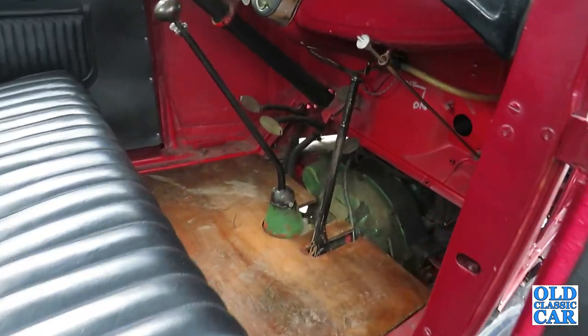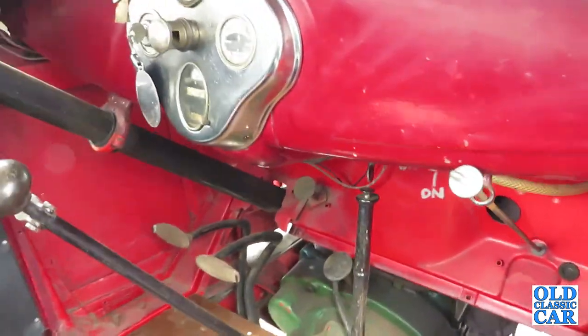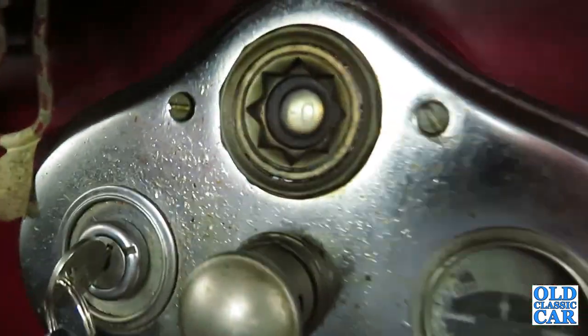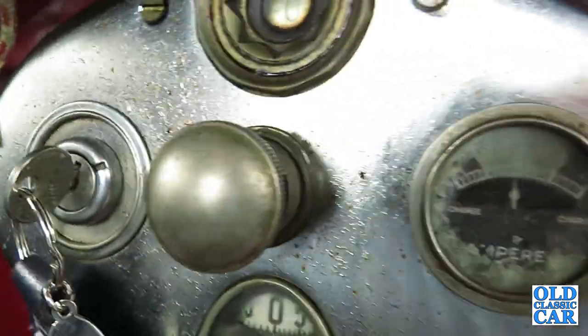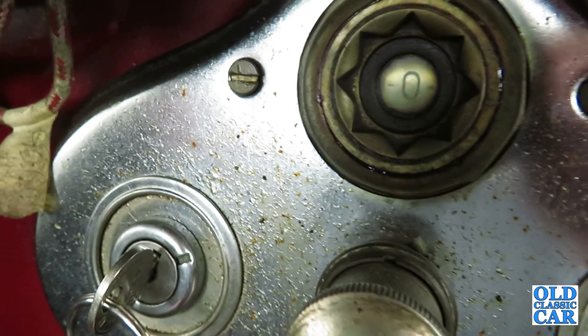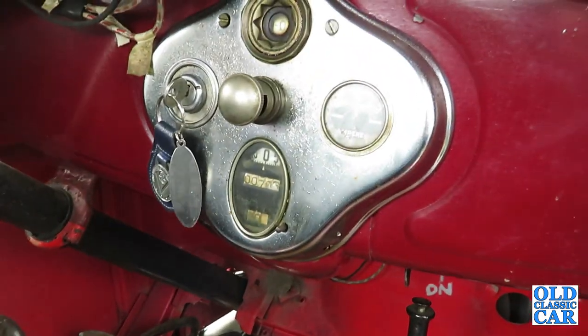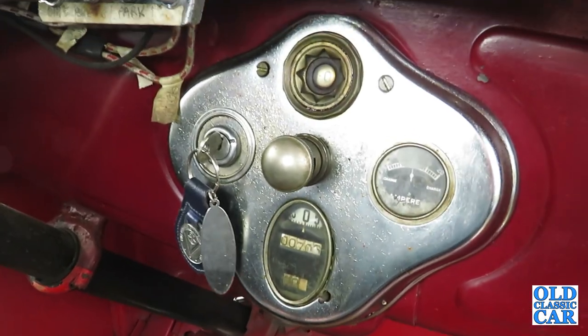Has it run out of fuel? The way of telling, the fuel gauge is in the middle of the cluster there. And you just shake. It looks like it's got... It should still have some in it. So let's just go and see if it'll start up again.